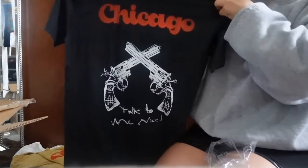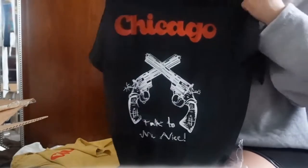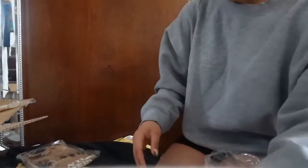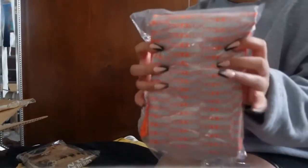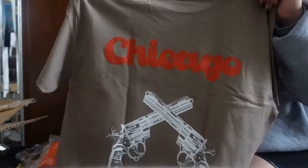Oh, and this says Chicago on the back, and on the front it's plain. I love black t-shirts that say stuff on the back. This will look cute with some liquid leggings or something like that. I thought that was real cute. And then she sent me another tie-dye shirt, and another one detailed in the middle. And then, oh, she sent me another color. Oh, I like this color, with the Chicago on the back. I like this one. This one is really cute.